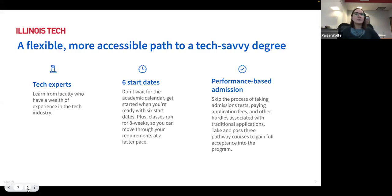We also offer performance-based admission. So instead of having to gather all of the application materials that you would need to be admitted to a program, you'll instead be expected to take and pass 3 pathway courses that can help you gain full admission to your program of choice. And last but certainly not least, these tech-focused programs are all taught by faculty who have tech expertise in their field and also are professors that teach our traditional students. They are these same professors.